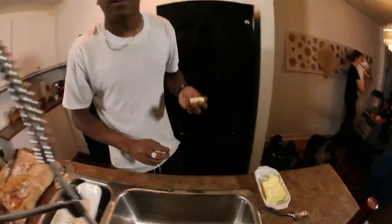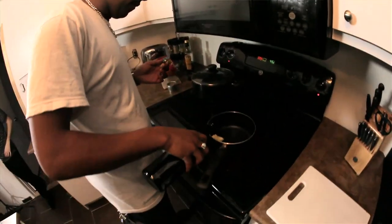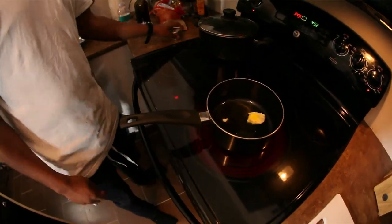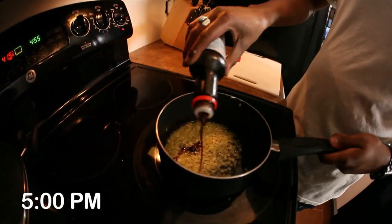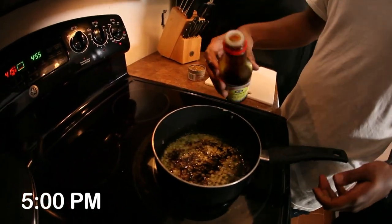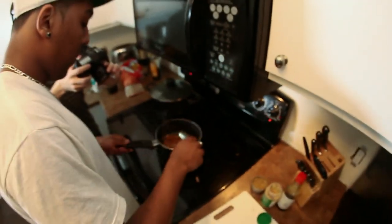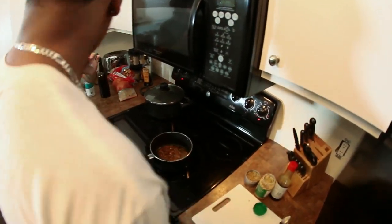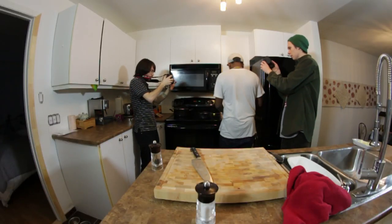I'm gonna take one shallot. So, black butter, then olive oil. I'm gonna let that butter melt. I'm gonna throw in my shallots. I'm gonna add a bit of soy sauce to my shallots, and garlic. Get this going. And then I'm gonna add my pineapple juice.